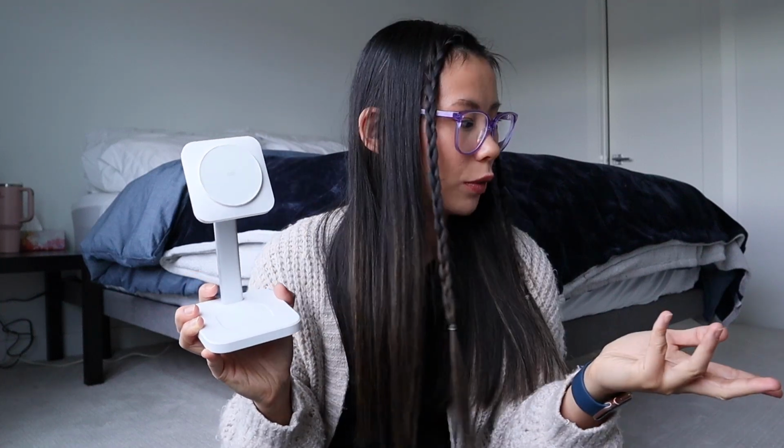So it has this little MagSafe here for the phone. Wait, where is my phone? Oh, here it is. So it has the MagSafe on here to pop your phone on, and then I like turning it into standby mode. It also has the little space down here for your AirPods to charge as well, and then you can get a little attachment to do your watch back here.